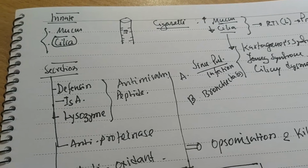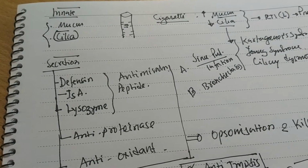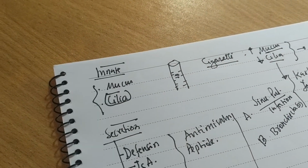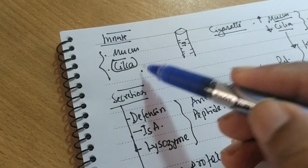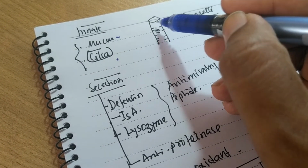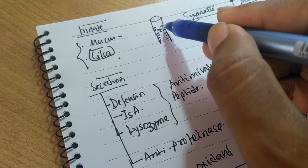As we know, the pulmonary mucosal tract is lined by ciliated epithelium, and also there are a good number of mucus secreting cells. So the innate immune response or defense mechanism of the respiratory system starts from the mucus and cilia. So secreted mucus resides within the respiratory tract, that is bronchus and bronchioles, and cilia are located here circumferentially.